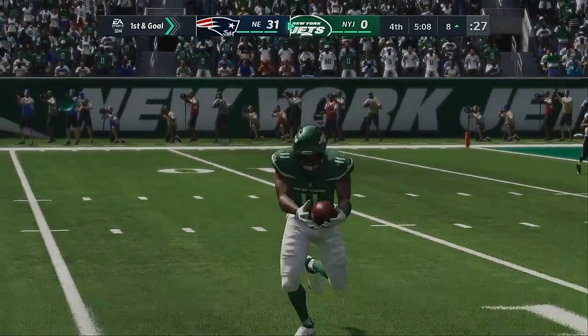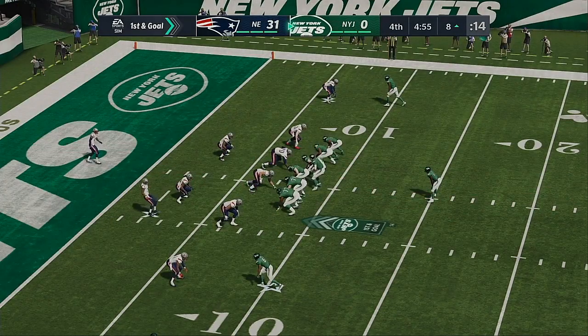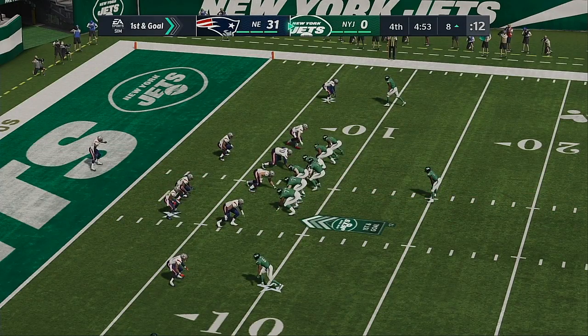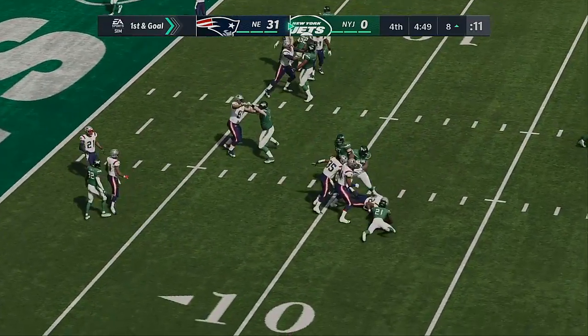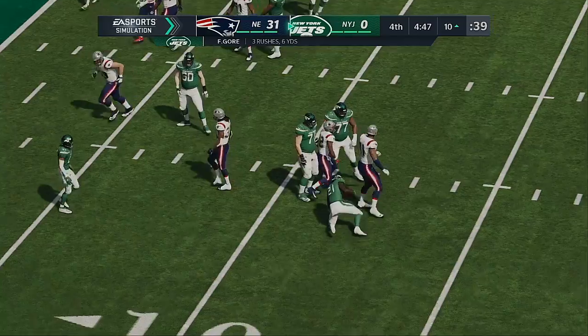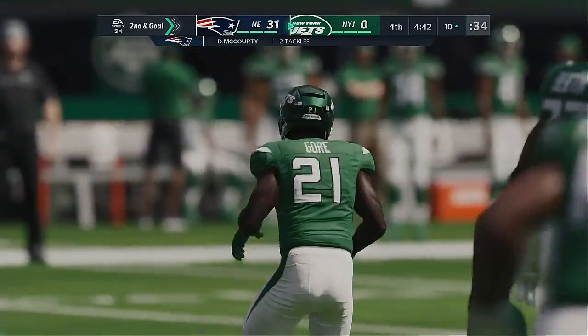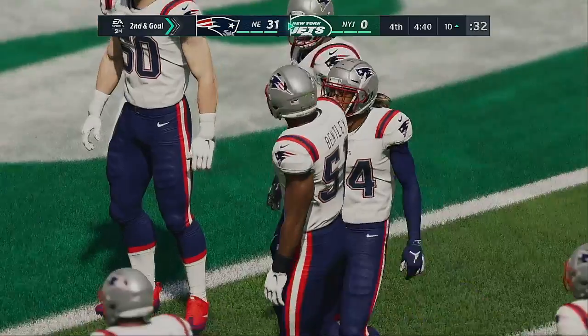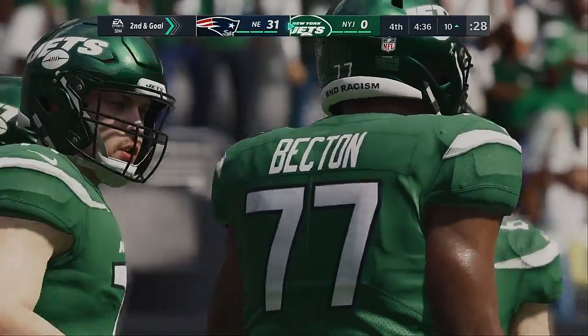But as a defense, they don't want to get so soft now that everybody just throws the ball all over the place against them, gets big yardage, and puts points on the board. They have pride, too, on that side of the ball. On first and goal, Gore. And not able to break away this time as they're going to stop him right around the line of scrimmage. It'll wind up being a loss of two. And that'll bring up a second and goal at the 10-yard line.